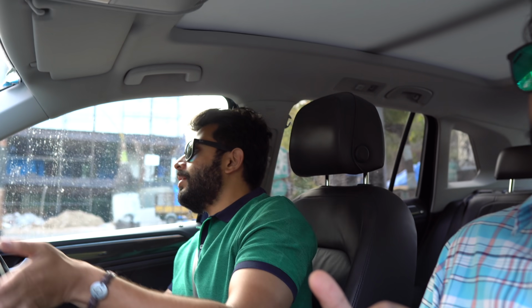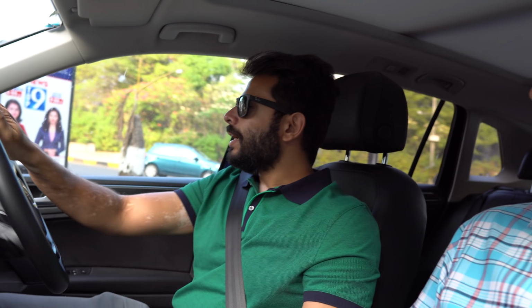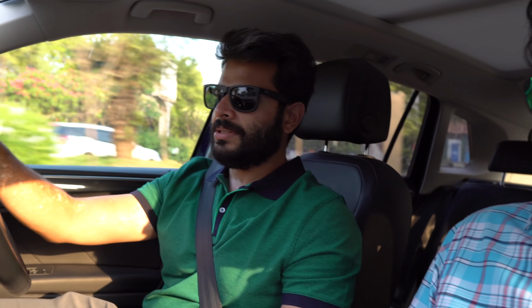His GLE. We were at Mercedes. We saw the cars there. So did you like the GLE? Yeah, it's a good car. Compared to the Range Rover? It's hard to compare because they're not in the same price bracket. The GLE comes in a bit cheaper.